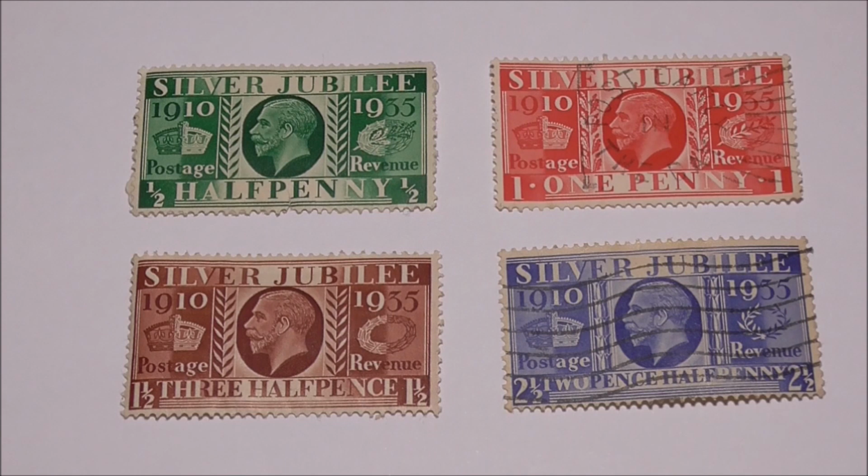Like I said, if you have the 2.5 pence George V Silver Jubilee stamp in your collection, take a closer look at it. It might just be a Prussian Blue worth over £16,000.